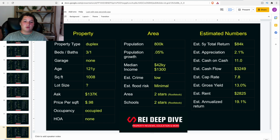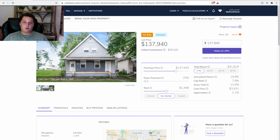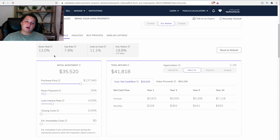And we can go check out Roofstock again. So for the pictures of the house, unfortunately they only have one, which is the front of the house. Thank goodness that we have other websites that can show us the photos of it. So for down payment, it's $35,000. And we can go check out the financials. So it's a 13.0 gross yield, 17.8 cap rate, a cash on cash of 11.1, and an annual return of 19.8. For the total return in 5 years, if you were to sell the house, they think you would get $41,000. This is an estimate. That's not the exact number you'll get.